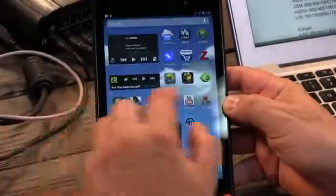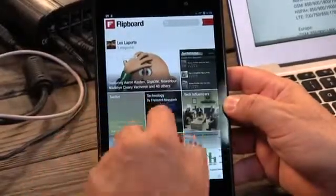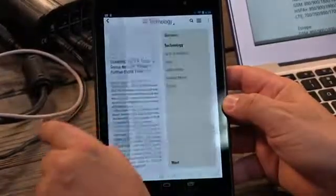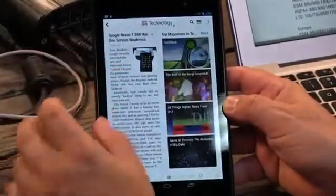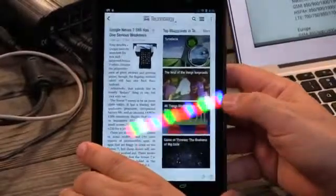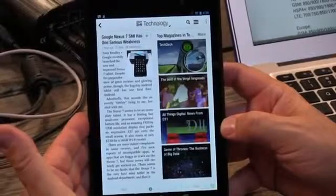Let me go to Flipboard, which is a kind of challenging app because, of course, it's very graphical. And you'll see how quickly I'm able to scroll through images. Wow. And it feels really good. This is a fast, effective, small tablet. I think the best I've ever used, certainly the best 7-inch I've ever used.